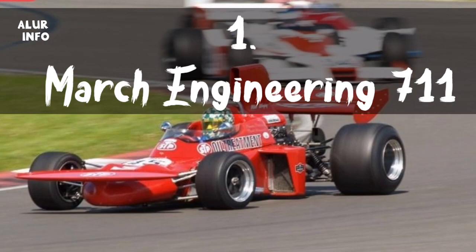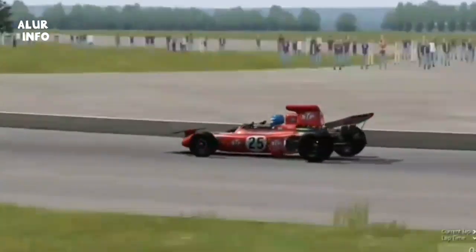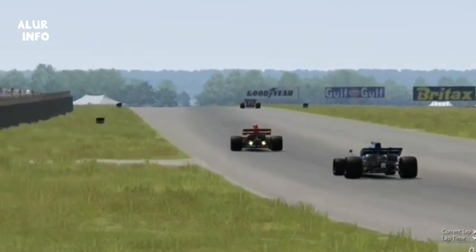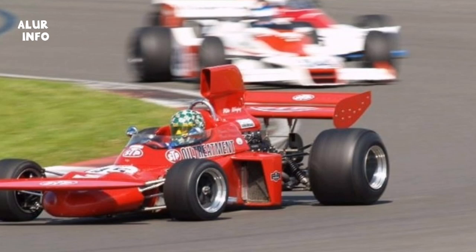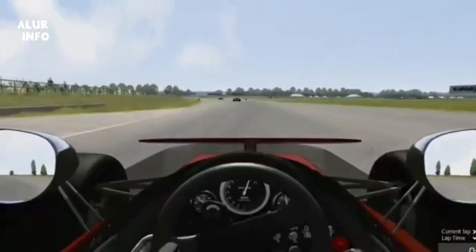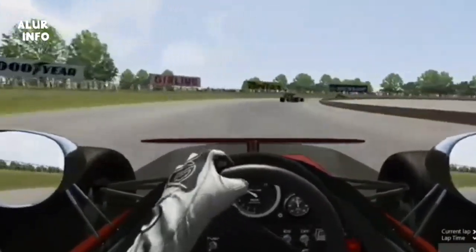1. March Engineering 711. The first unique car is March Engineering launched a racing car design which they dubbed the Spitfire. This car was launched for the first time right at the Formula One event. But unfortunately, the car launched by March is quite strange because it has wings and the nose of the car, which makes it look strange for an F1 car.